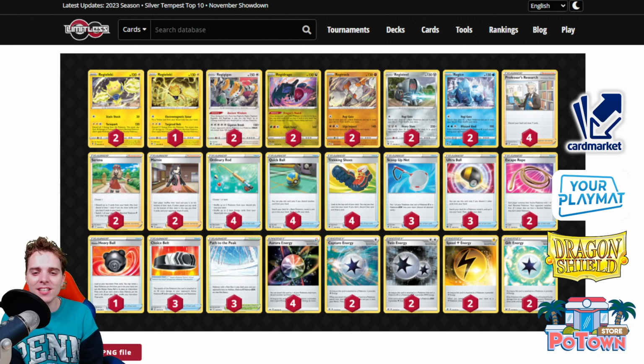The list is also playing Escape Ropes because I'm a big fan of Escape Ropes, allowing you to of course target Pokemon on the bench. The opponent needs to select a Pokemon and then they give it to the active position, so we can slap it for damage. We have a Regirock, which is able to slap some Arceus here and there.